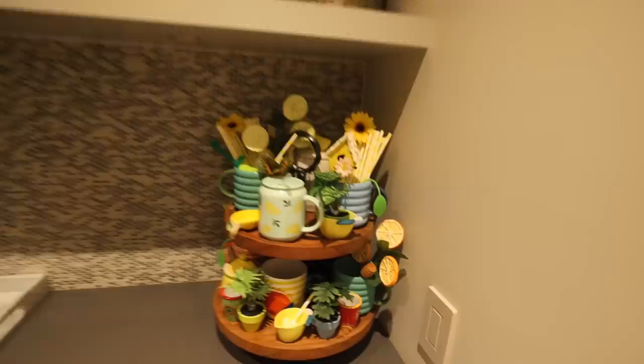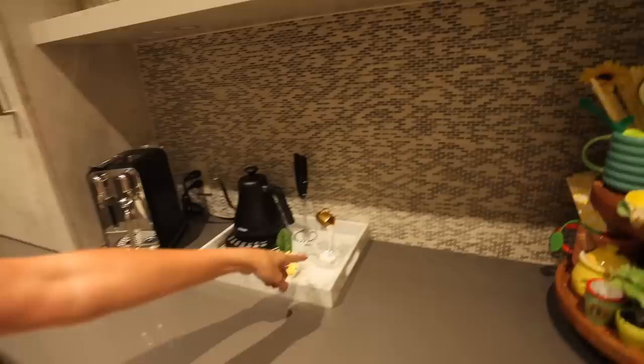Here, tiered tray, amazing, exceptional. I'm thrilled about it. This little thing, I love it.